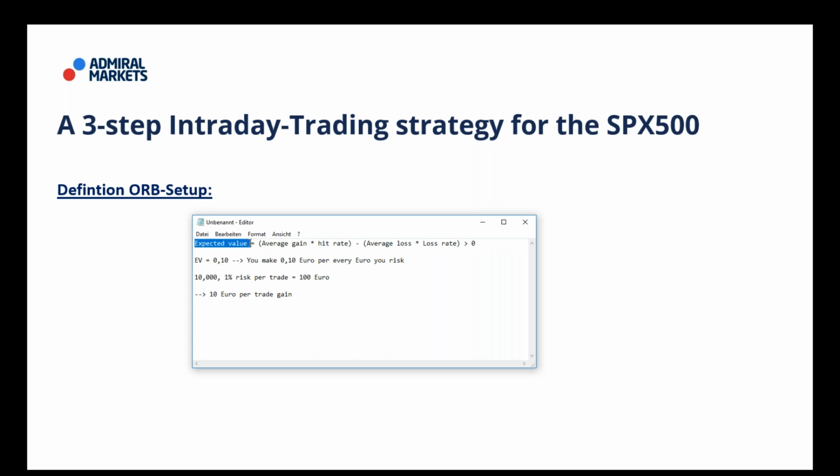Let's say this is the pattern. In fact, this is the basic idea behind the open range setup. And if you have such a basic strategy and you know about the expected value, your target could be to optimize this expected value.